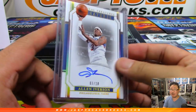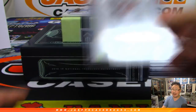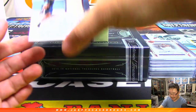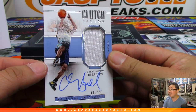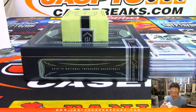Probably one of my favorite non-Lakers. If I had to pick a non-Laker favorite, it's got to be Allen Iverson up there. And jersey and auto out of 99, clutch factor jersey and auto, Chauncey. Nice, Chauncey Billups Nuggets edition. 90 out of 99. And that goes to Darren McKenzie and the Denver Nuggets. Still leading 71-61. Oh, Spurs are kind of closing it down a little bit.